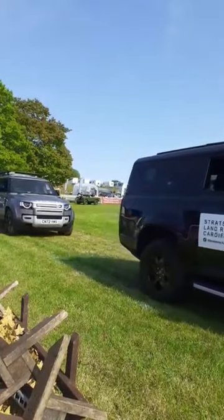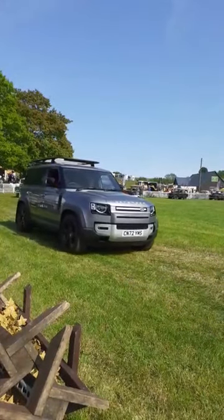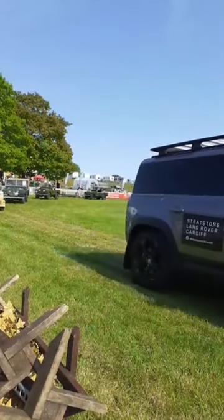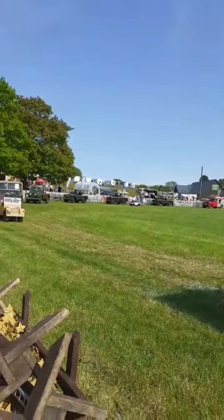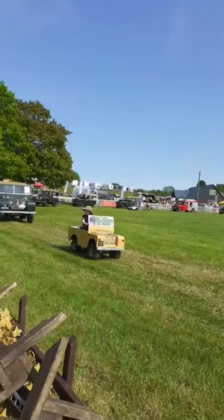You can see some Discoveries and Range Rovers coming here. These are vehicles that have been adapted for more serious off-roading. With roof tents on top, their drivers and passengers have been camping on top of those vehicles. A standard Land Rover is capable, but when you add these extra features, these really do become go-anywhere vehicles.